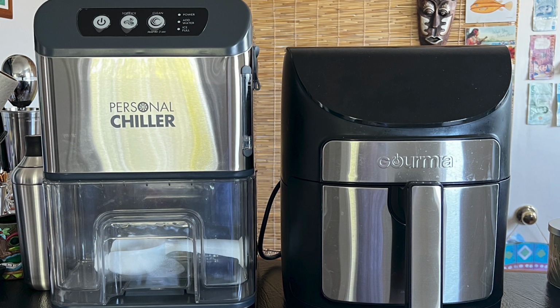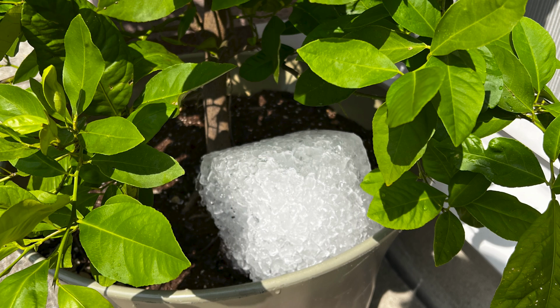Back to the machine. As you can see, it's a real monster. I can't leave this on the bar. Maybe I could leave it on top of the little mini fridge I have back here, but I can't even put it in the kitchen because this takes up as much room as the air fryer, and there's just no room left in the kitchen. The first batch of ice I had to throw out because I didn't break it up, crush it and refreeze it, so it just turned into a big block of ice. I had to feed it to the lemon tree. I'm sure the lemon tree is very happy because it's been like 90 degrees all summer here, or at least it seems like it.